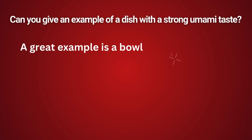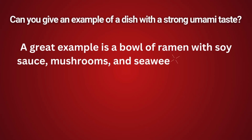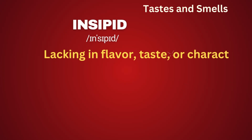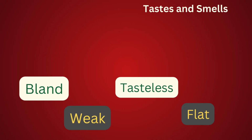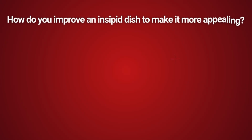A great example is a bowl of ramen with soy sauce, mushrooms, and seaweed. The umami flavor is deep, satisfying, and packed with richness. Insipid. Lacking in flavor, taste, or character. Bland. Tasteless. Weak. Flat. How do you improve an insipid dish to make it more appealing?